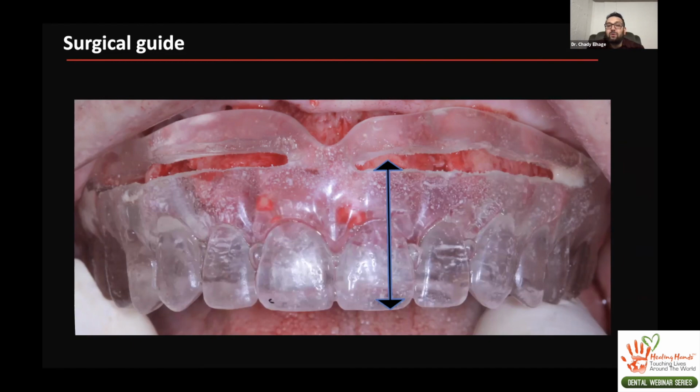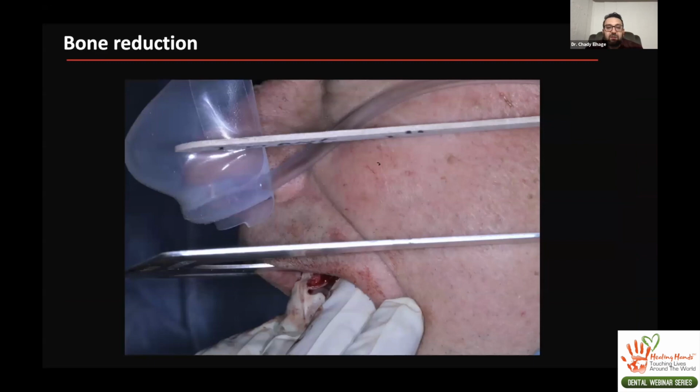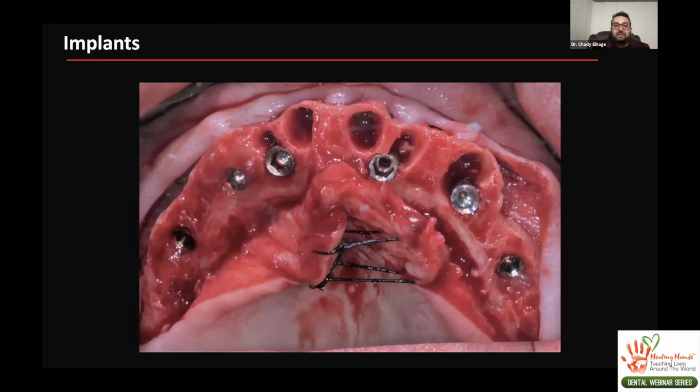That's the bone leveled off. We check to make sure everything is nice and balanced in the face. We don't want ridges to be lopsided or anything like that. All of our implants are placed. So you can see where the natural teeth were and where the implants are now. There's a significant difference as far as the positioning of where things are going to be.